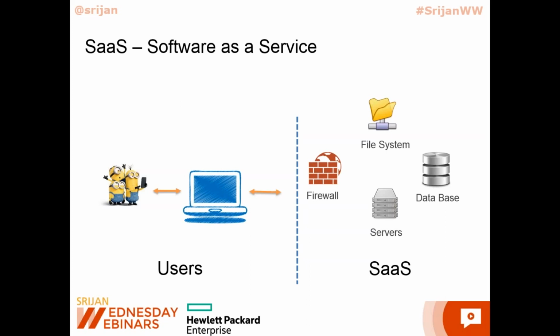If we take an example for email, Outlook is something that is on-premise, and we can also see that we have Gmail from Google, that is a software as a service that you can log in to anywhere and you can enjoy the new features that they deliver every week or every month.